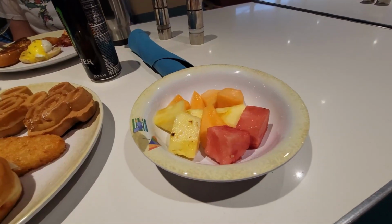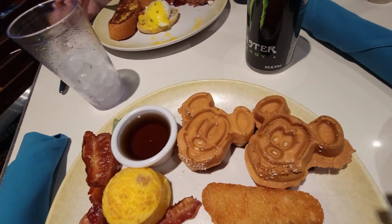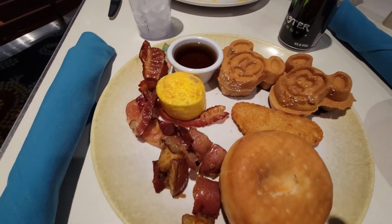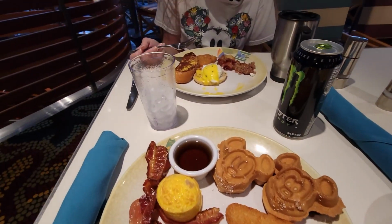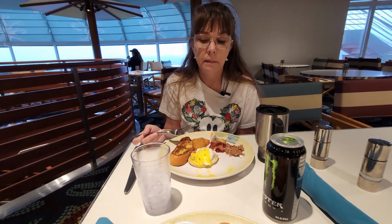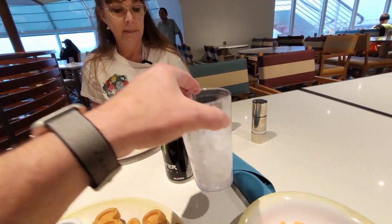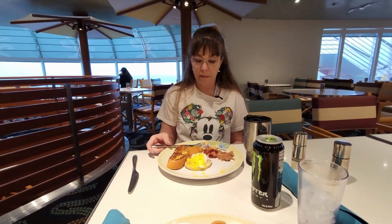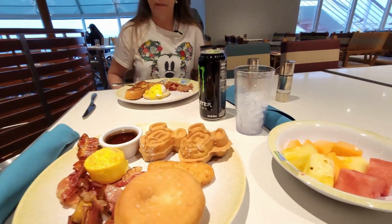All right, so we ended up with some fruit. Just a weird assortment of things, but of course I have my Mickey waffles because I got to have my Mickey waffles. Some quiche, some potatoes, a random donut, and everything Tiffany got over there. And then my morning monster. They brought me a nice cup of ice for that, so all set? All set. All right, let's eat some breakfast.